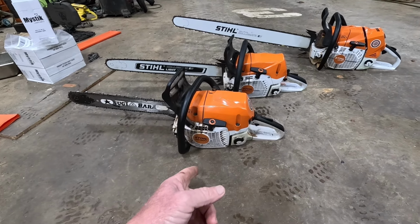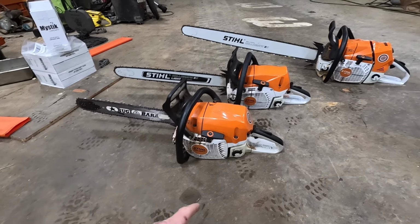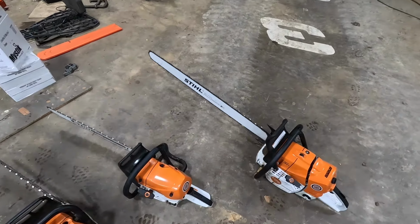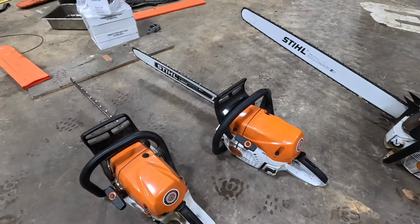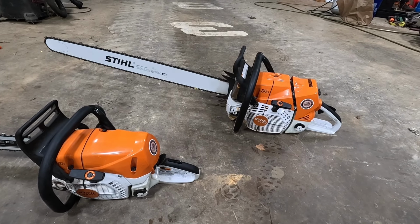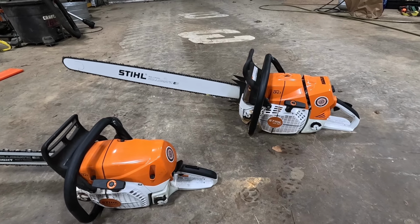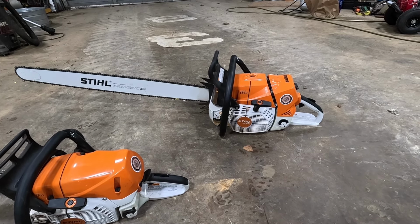Here's the rest of the lineup. Got a 362, 20-inch bar on it. Got a 462, 28 on it. It has a full wrap handle on it. It also has a West Coast side cover on it. Full chisel non-skip chain on it. And then we got the big boy. We got the 881 right there. 41-inch bar. Full 4-pitch chain on it. That's the biggest saw on the planet that you can buy, right there is the 881.